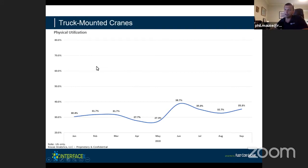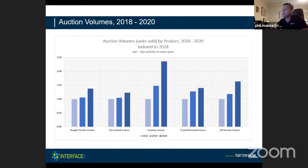We do also monitor auction sales activity, so I just wanted to share some of that information as well. With the decline in utilization, we have observed in 2020 year to date a significant increase in auction sales across the crane categories we track. What you're looking at here is an index relative to 2018 of the number of units sold across the 50 auctioneers that we track in these crane categories. So you can see that in just about every category, we've seen a pretty meaningful increase in auction activity in 2020 year to date. The most notable being in the crawler crane category.